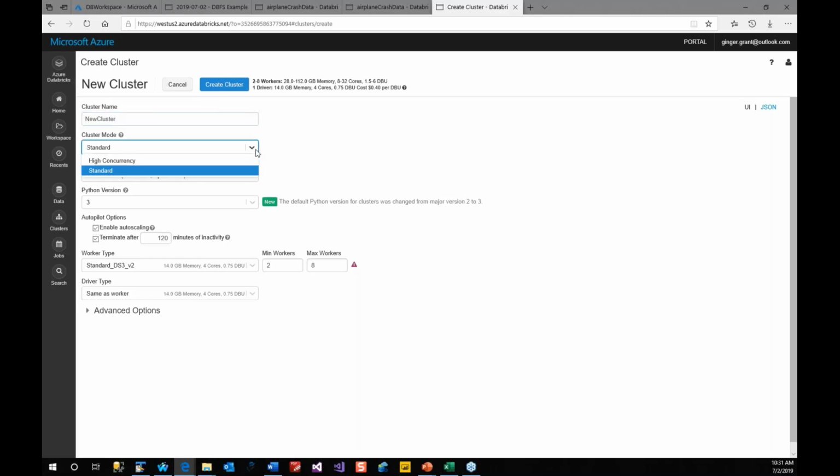I have different modes. I can do standard or high concurrency. Of course, there is a cost difference between standard and high concurrency. If you are doing streaming, you're going to want a high concurrency. Generally speaking, for my purposes, standard is what I want to use.